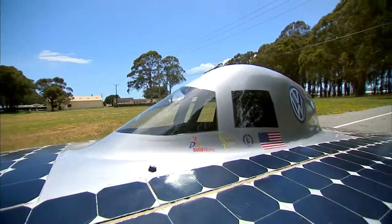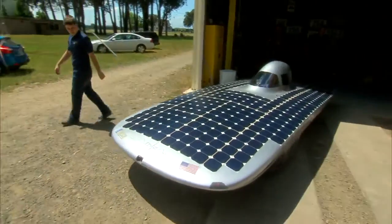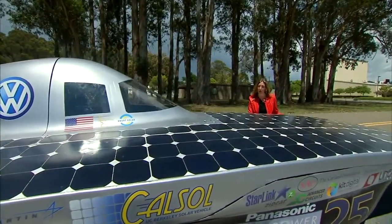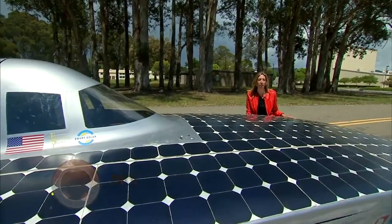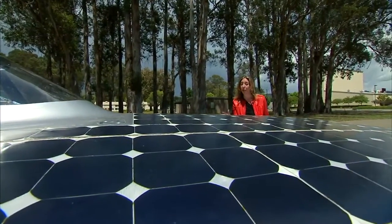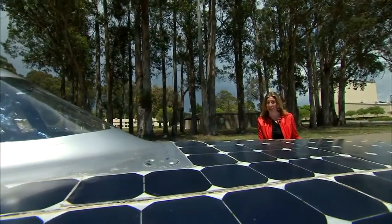This is Impulse, a creation of the Cal Sol racing team. It is a 100% solar-powered race car. It has a top speed of about 78 miles an hour, although the team tells me that they won't go that fast again. It's usually driven right around 30 miles per hour, and even that is a little faster than I was willing to go.